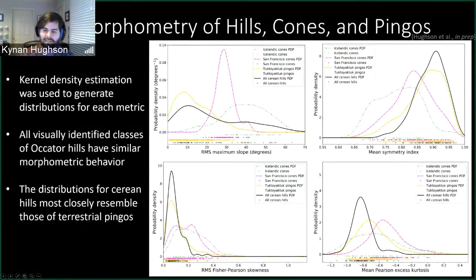After we collected these metrics for our types of hills on Ceres and on Earth, we can compute, using kernel density estimation, which is essentially a non-parametric way of histogramming things to estimate their probability density function, those distributions over the range through which those parameters exist. And in this image on the right, I've shown that analysis for 4 different metrics.